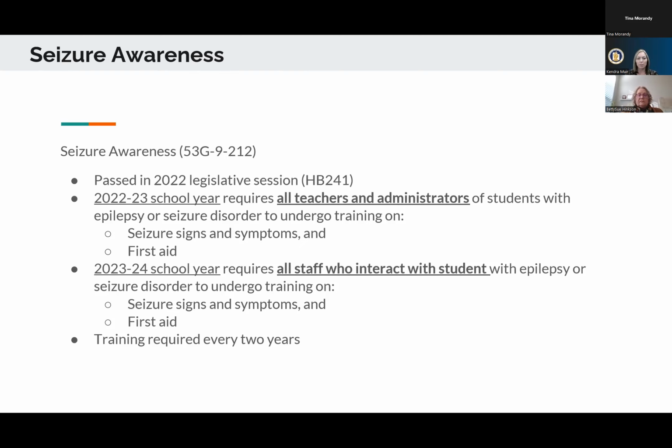Next year, during the 2023-2024 school year, the law requires that all staff who interact with students with epilepsy or seizure disorders undergo the training on the different signs and symptoms and also first aid. So this includes all staff that has any contact with a student. It could be the custodian, it could be the lunchroom workers. It's basically everyone that interacts with those students. And this retraining is required every 2 years.